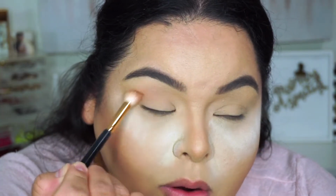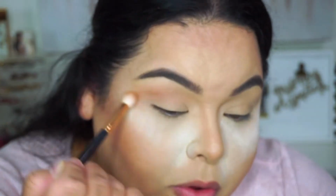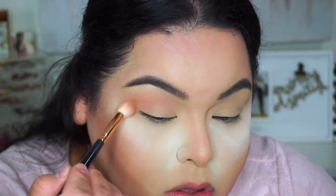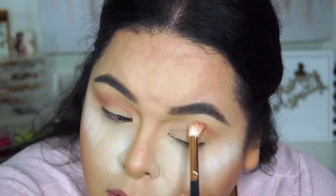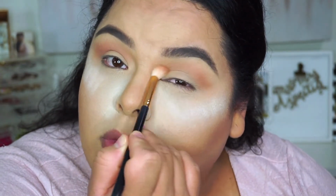I don't really put primer on my eyes, and especially if I'm going to be doing like a review or something, I don't really like to prime my eyes because I really like you guys to see the pigmentation of the shadows. So right off the bat, there is like kickback on the palette, but it's okay because there's no fallout here and it's giving me pigmentation, so I can kind of work with it. But if there was like a bunch of kickback and then nothing on my eye, then that's a problem.